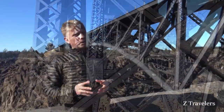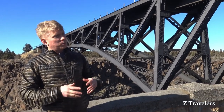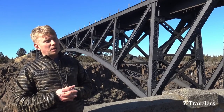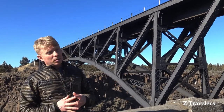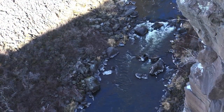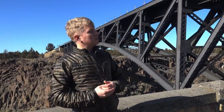And also they were rushing to finish it so fast that there were some spikes that they needed to add another 50 spikes, but they opened it and the locomotives were passing above the workers while they still continued to work down below. Again, nothing like this is possible nowadays. So this is amazing. Over 110 years later, it's still here.